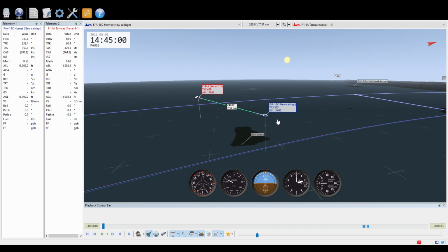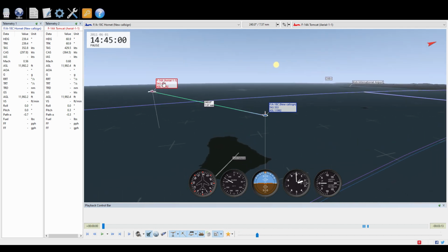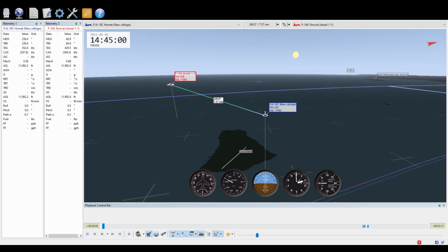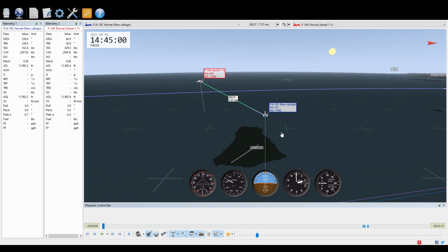Now this might be a little more even. The Tomcat can go pretty fast, but it can also turn pretty well. So I don't really know how these stack up against each other in a guns-only dogfight. Oh, and this is an F-14A. I forgot that I said it like that. I thought it was a B model. So I'm going to have to go back and refight this on a B just to see.